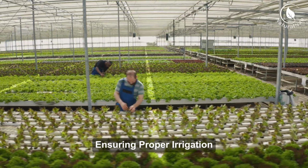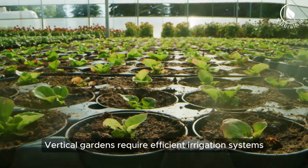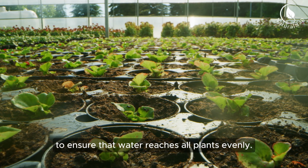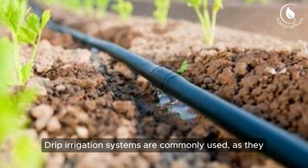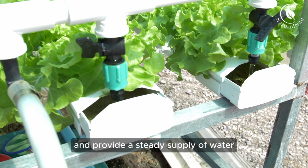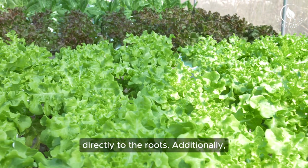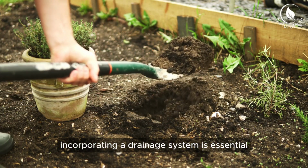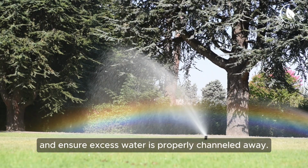Ensuring proper irrigation. Vertical gardens require efficient irrigation systems to ensure that water reaches all plants evenly. Drip irrigation systems are commonly used as they can be easily installed and provide a steady supply of water directly to the roots. Additionally, incorporating a drainage system is essential to prevent waterlogging and ensure excess water is properly channeled away.